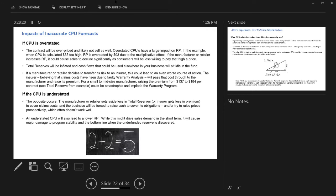And so here are the impacts. If CPU is overstated, then we see what we just saw, where the mistake was almost tripled by the time we got to retail price. Then total reserves are inflated and cash flows that could be used elsewhere in your business sit idle in the fund. And if you're transferring risk to an insurer, here's what happens. You've got to pass that cost through to the consumer. And so it may hurt your ability to sell the service contracts. It may raise the price of your products in the market if you're talking limited warranty. And in a case like this, if it's a service contract business and you raise the premium from 137 to 184, which is, if I remember correctly, about a 35% increase, that could really be catastrophic to your warranty program and could cause huge issues.